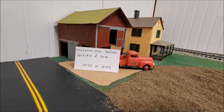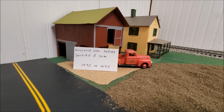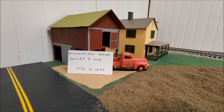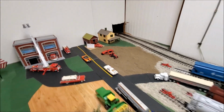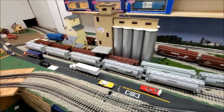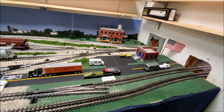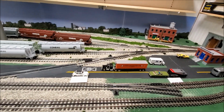Another Hollywood series was Sanford and Son, made from 1972 to 77. It's a sitcom about a father and a son who were in the junk business. So that pretty much is all the Hollywood cars that I have on the layout so far. That's what I've pretty much done, so people can recognize that they are Hollywood cars and a little bit of information about them.